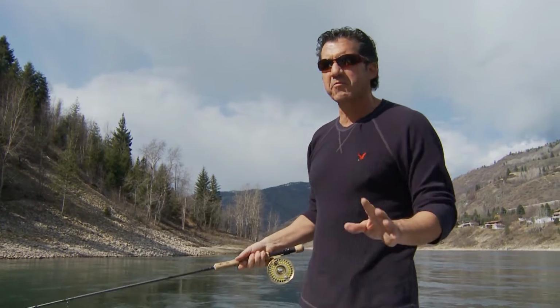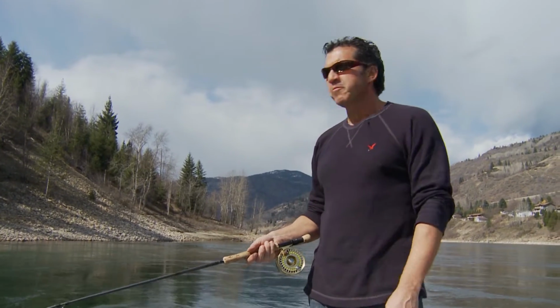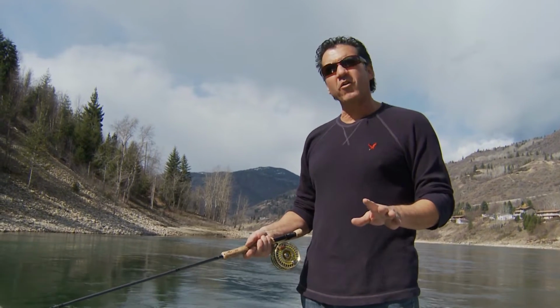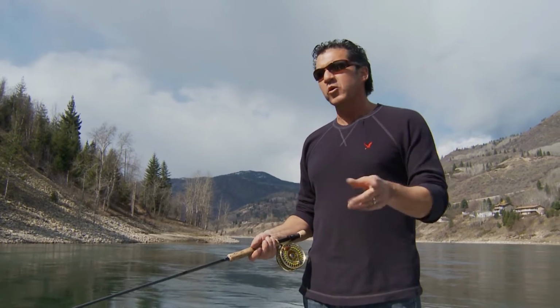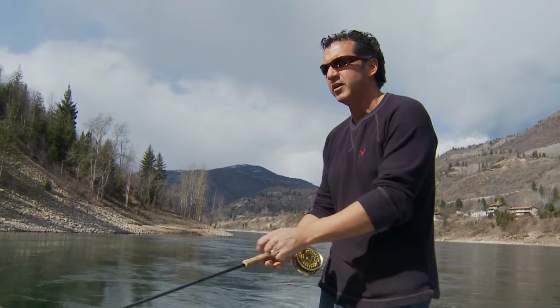Always nice in the springtime to get back out on the Columbia. Of course, all the fish are starting to move. It's end of March. And as we do every season, we take you the best of show. We show you all the different scenery, all the different fish, and of course some of the bloopers that we have. So it's the best of series 19 today as we take you sport fishing on the fly.